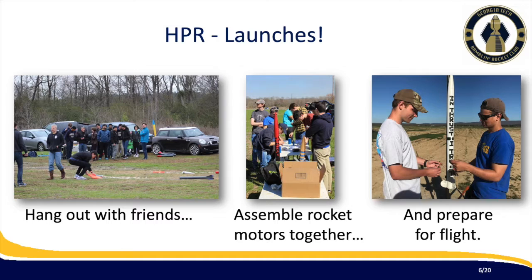Moving on, it becomes quite obvious that we can't launch our rockets in Atlanta airspace. So what we do is we'll drive somewhere 1 to 4 hours away to a place that will host a rocket launch. These places are usually empty farmland in Alabama, Georgia, or South Carolina, whose landowners allow other NAR chapters to host a launch. And these launches usually happen on a Saturday or Sunday once a month, and it's an all-day event. But because of this pandemic, we are expecting to have fewer launch opportunities this year.